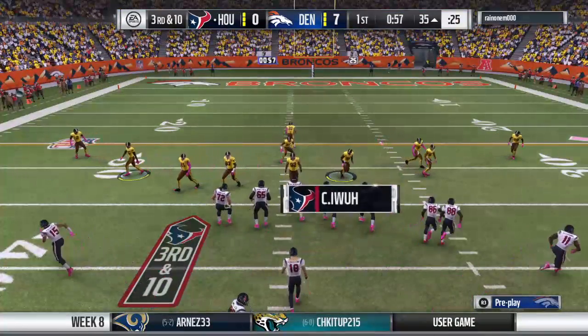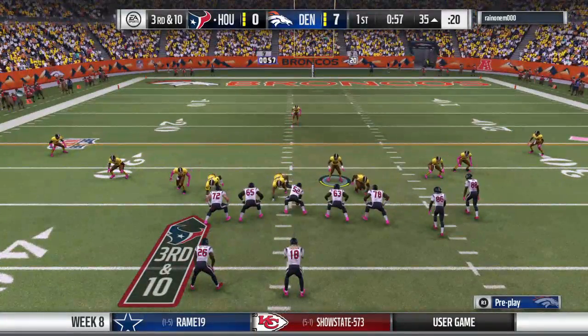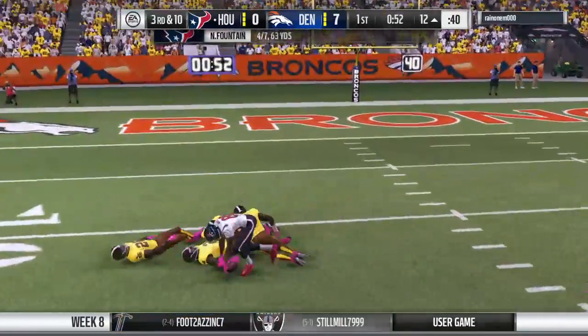Here comes the 8th play of the drive, and they need a full 10 yards on 3rd down. Here we go. Boom, again, he'll drop to throw. Going down the middle, and it's complete.